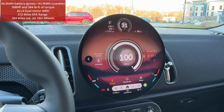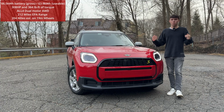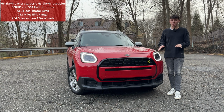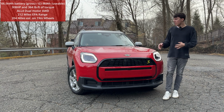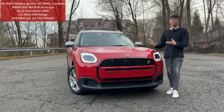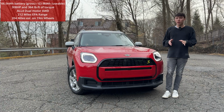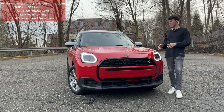And another great thing about this Countryman SE is it's all-wheel drive, so it has that MINI ALL4 system, and it drives unlike any other Countryman I have driven. We'll get to that in the driving impressions later on, but we came out of the John Cooper Works Countryman, obviously with a 4-cylinder, and this lower center of gravity has a really, really nice impact on this car. It drives so balanced and so smooth. It doesn't feel front biased either, even with this dual-motor all-wheel drive system. And with over 300 horsepower and over 300 pound-feet of torque, it's really, really peppy and quick off the line.